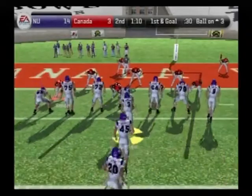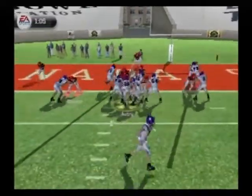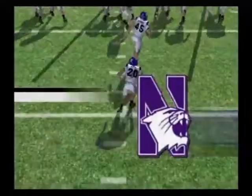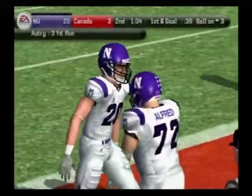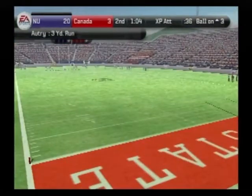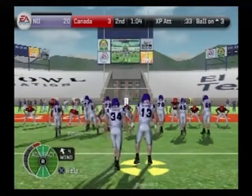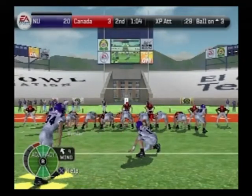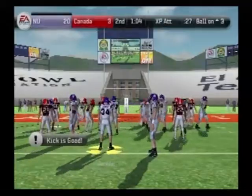Good run there on 3rd down. High formation here. Gives it to the back. And they're in. Touchdown. And that's his 2nd rushing touchdown of the 1st half. And the head coach has to love the way this kid is running the football. So the kicking team will line up for the point after. And he converts the extra point.